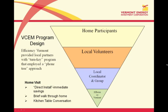The local coordinator was responsible for recruiting volunteers and participants, for scheduling home visits, for managing inventory. But going back to what both the previous speakers have commented on, in many ways, Efficiency Vermont used the local coordinator and the local town energy group as their great leverage, in the sense that they were the ones that really provided the credibility. They were the ones that provided, and in many ways, were the local opinion leaders.